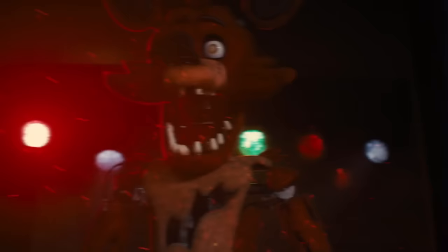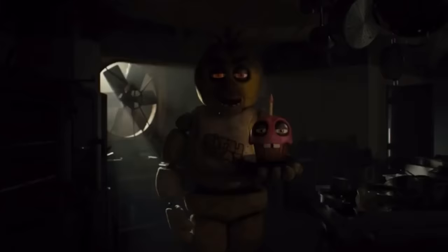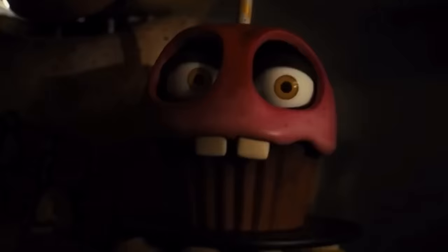But there were still a few accidents on set anyway, as Foxy's hand caught fire due to the motor overheating. Just like the animatronics are very special to the fans, the cast and crew members also can't get enough of them, and they've announced on more than one occasion that Cupcake is their favorite. However, Emma has a different animatronic that tops the list for her.